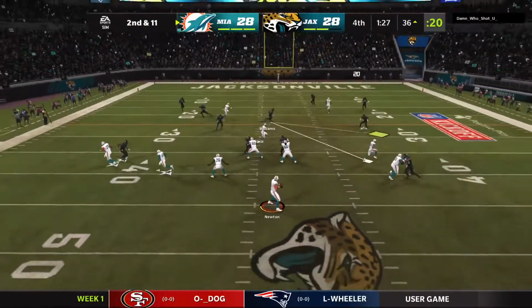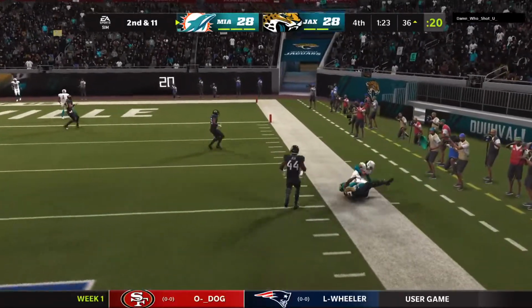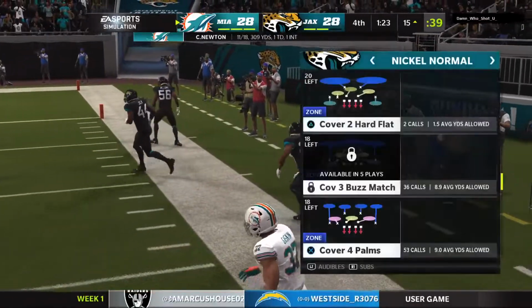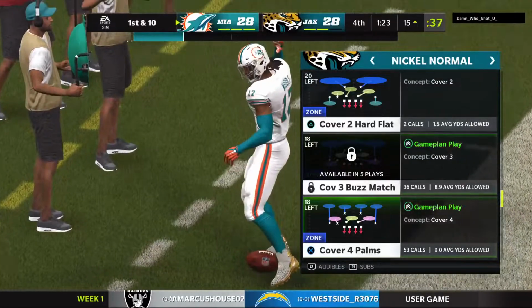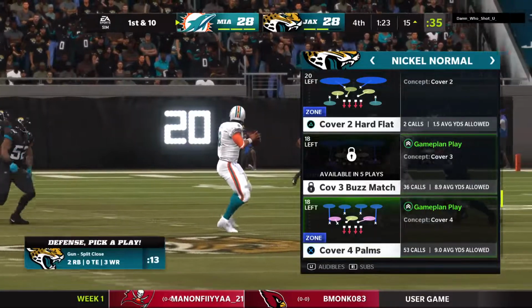Throwing is Newton. That's going to be caught by Waddle, and he's going to be out down inside the 20 at the 15. 22 yards there, a first down.